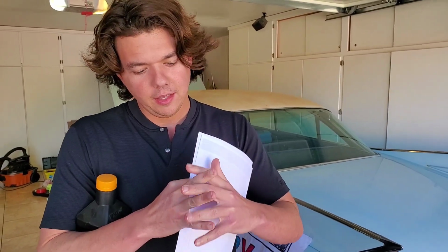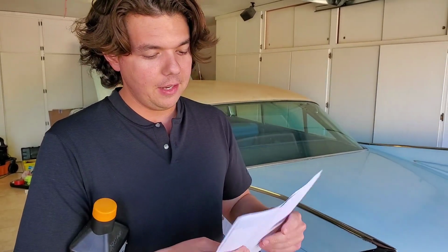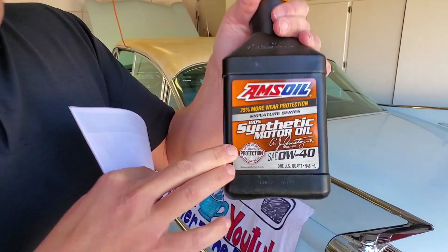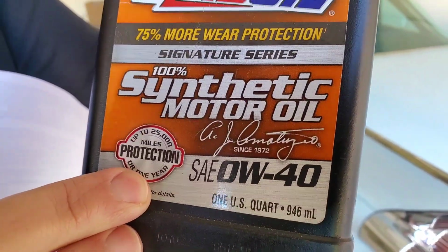So when you have 100% synthetic, you have a higher film strength between the gears, especially on differentials, all the different products AMSOIL makes, so you'll have less wear scar in the metal, and you just have exponentially more protection. So this is 100% synthetic, good for up to 1 year, 25,000 miles, or 700 idling hours.